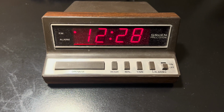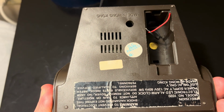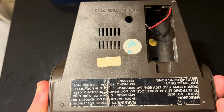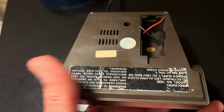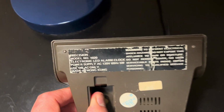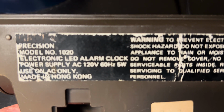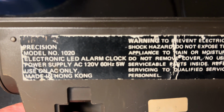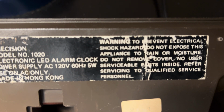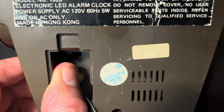It has the faux wood on it, like any older product from the 80s. It has the battery backup, though the lid is gone. It's probably been gone for a million years. I used to always have a 9-volt in there, but for right now I don't. So here's some more information. Precision model 1020. Made in Hong Kong, and then just kind of the disclaimer there. I don't really see a date code or anything like that.